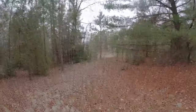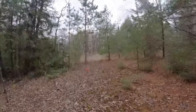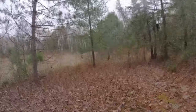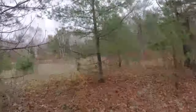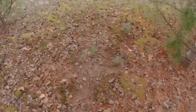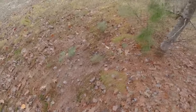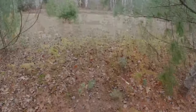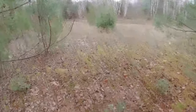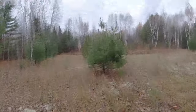I love this time of year. Oh my goodness, the smells of the air. As I was pulling out of the driveway, it was snowing actually. Oh wow, right there, that's a buck scrape. Pretty big size one too. So a buck's been walking through here and there's a pretty good trail going through right there. So the bucks are coming in here.